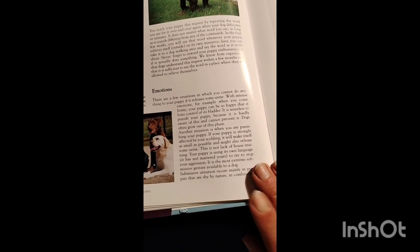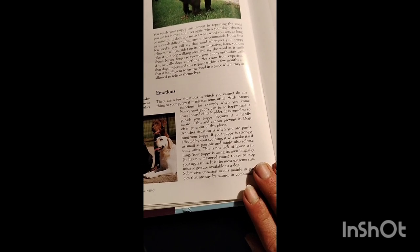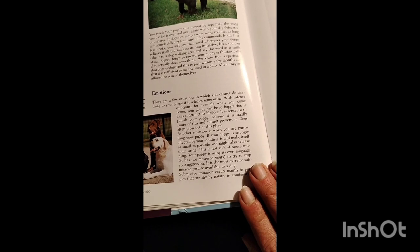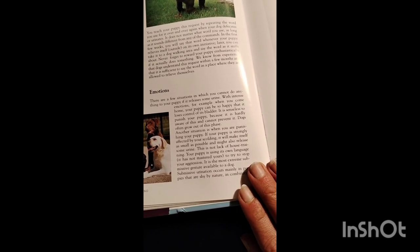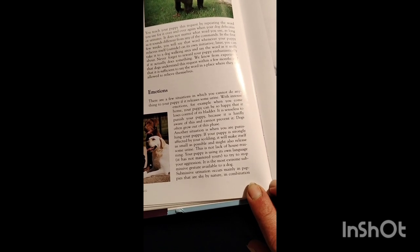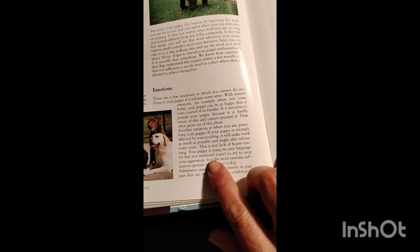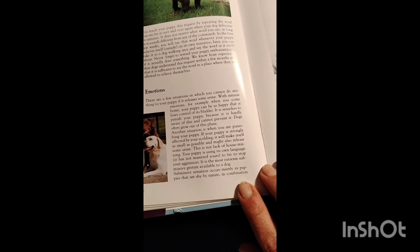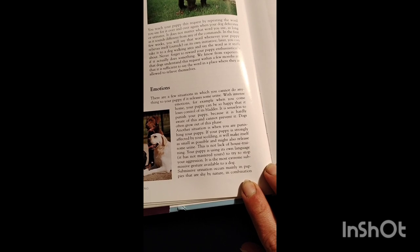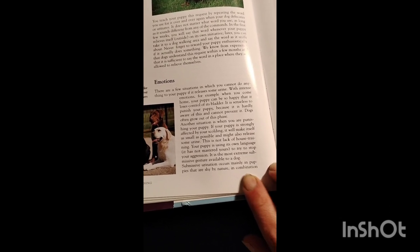Another situation is when you are punishing your puppy. Your puppy is strongly affected by your scolding. It will make itself as small as possible and might also release some urine. This is not lack of house training. Your puppy is using its own language. It has not mastered yours to try to stop your aggression. It is the most extreme submissive gesture available to a dog, making pee-pee on itself.